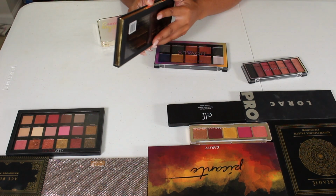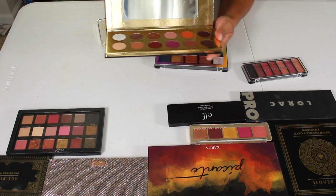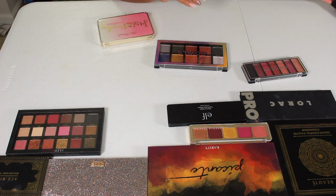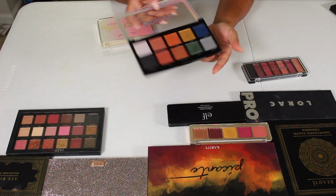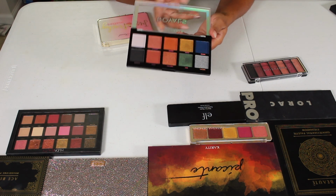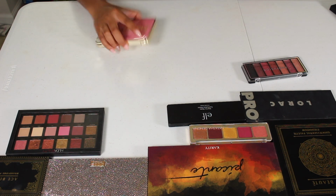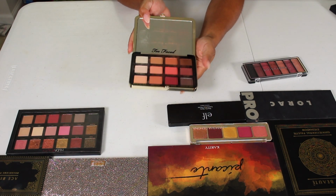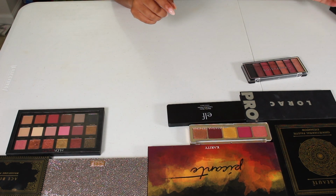Now, I will be keeping the ColourPop Queen of Hearts palette. Oh my God, you guys, this palette is so gorgeous. I'm definitely keeping that. This Profusion Cosmetics Royals palette, I will be keeping that. That is a very, very pretty palette. The Too Faced Just Peachy, we're gonna keep that palette. This is like one of my favorite Too Faced palettes right here.